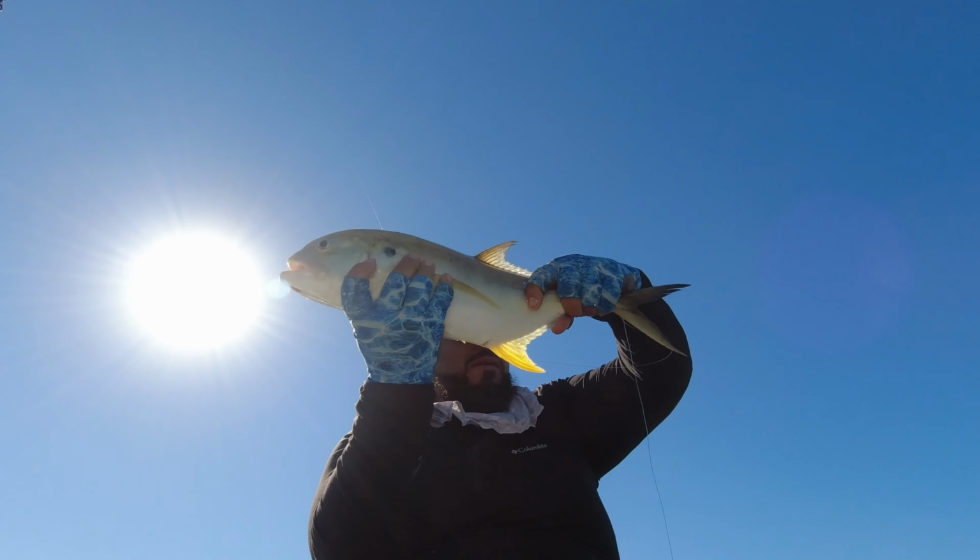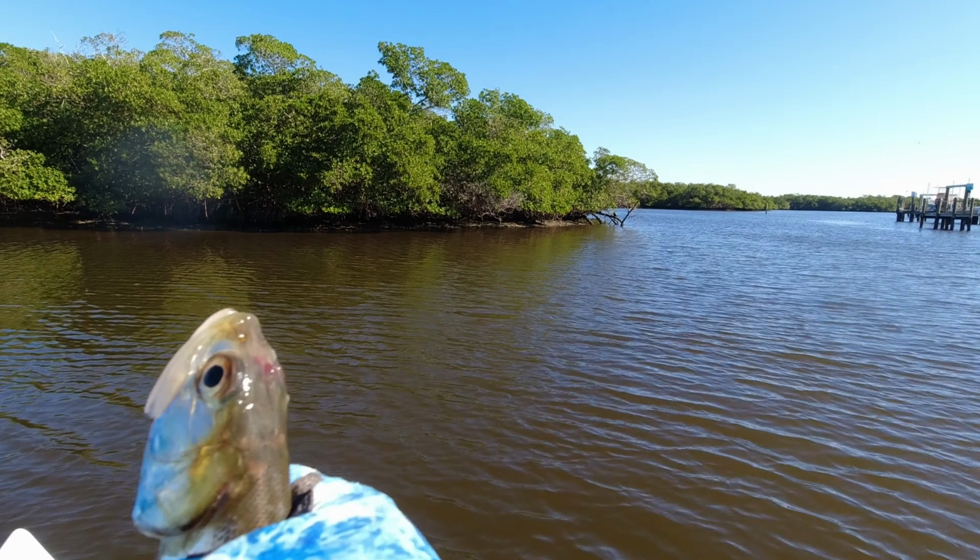Perfect size bait. So this, ladies and gentlemen, is candy right here. Candy bait. So we're gonna use this for later on.